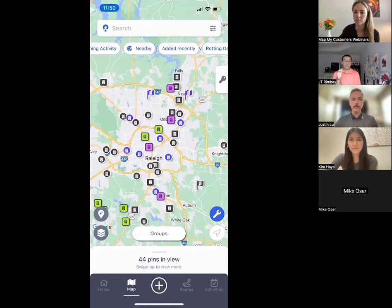So the directions come in the form of Google Maps, Apple Maps, or Waze. You get to choose what you're using. But this isn't customers right now.